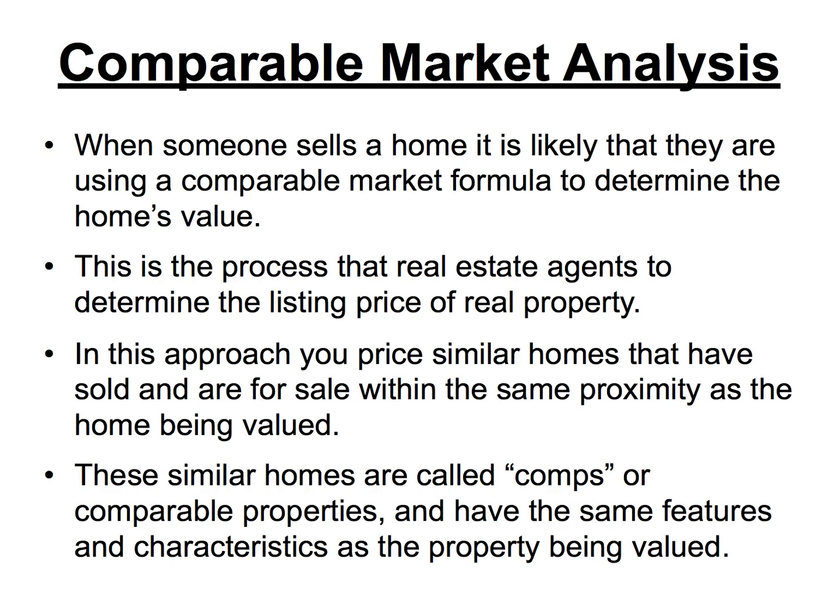And so you're just going to find similar homes that are for sale, and then we're going to be able to compare those homes to the home that we're looking at or that we're thinking about buying. Or we can use the same process even if it's a piece of land. We're essentially finding comps, or comparables.